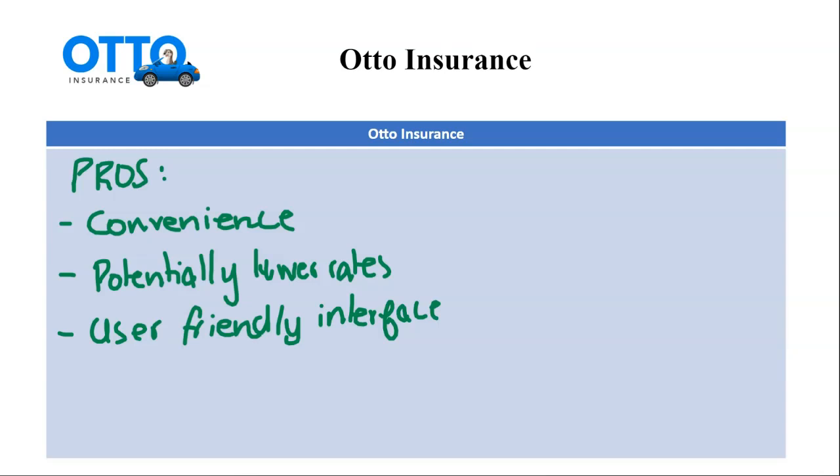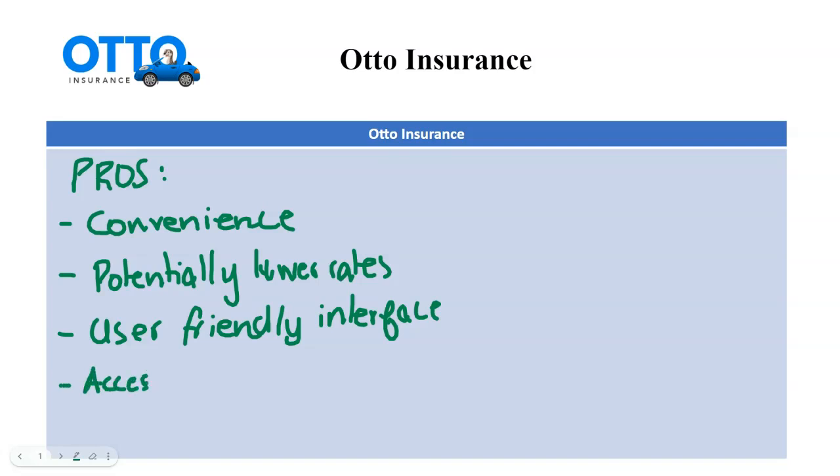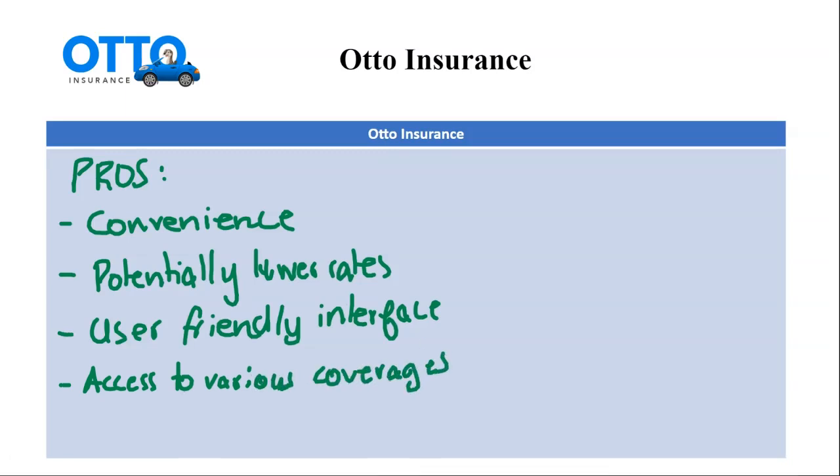And lastly, we have access to various coverages. Otto might connect you with insurers offering a wider range of coverage options beyond basic liability insurance. This could include extras like rental car reimbursement, accident forgiveness, or rideshare insurance. These add-on coverages can provide valuable protection in specific situations, but be sure to understand the cost-benefit analysis before adding them to your policy. Alright, so that is it for the pros.